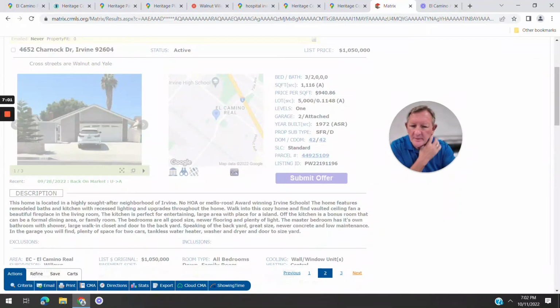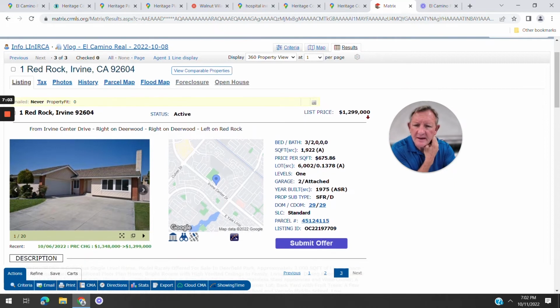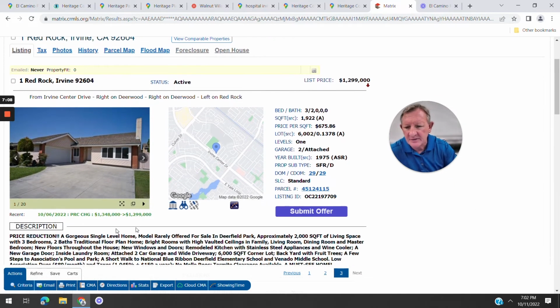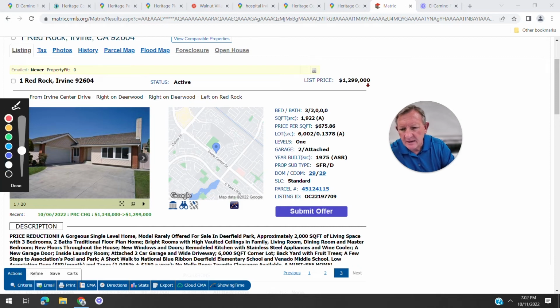Now we're going to step up in size and price. 1,922 square feet on the market for $1,299,000. And as we talked about, because it is fourth quarter 2022, the Fed has raised the Fed funds rate a bunch, 3 times, probably another one coming. You're talking about a substantial price reduction. That's $49,000, and it's gonna be interesting to see where this ends up.